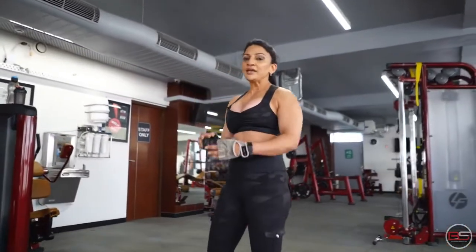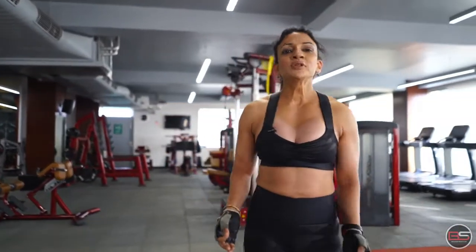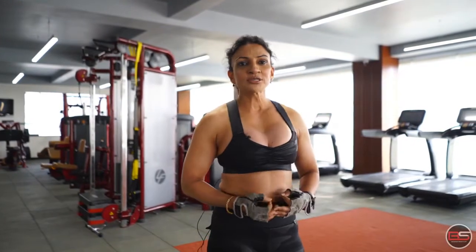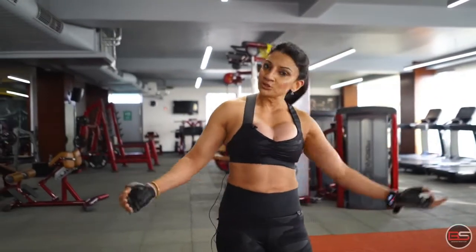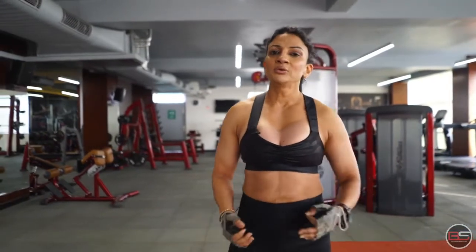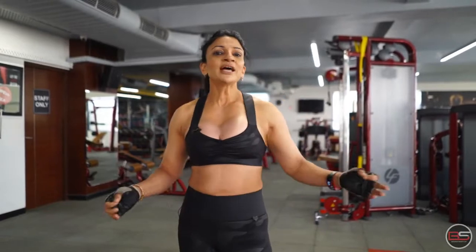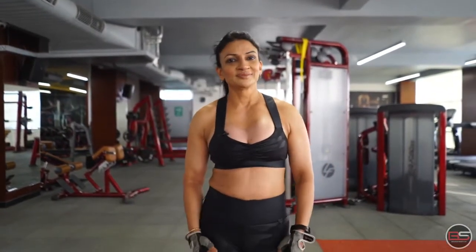Now you can vary the repetitions in this particular exercise, because when you do it with lower weights, obviously you can do more repetitions. That works on the slow twitch muscle fibers, and then you can get to a 1 rep max gradually, which works on your fast twitch muscle fibers. So that will give you an overall development with just this one exercise.